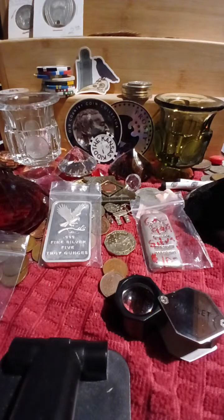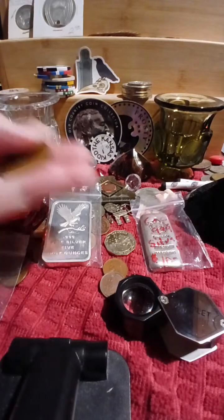Actually, I do not think I have a silver coin from Hungary. I might have a world coin. I have a bunch of different world coins from all different kinds of countries. But usually when I'm buying those kind of coins, I buy Mexican or Canadian, sometimes British, New Zealand, Australia. Like this one is Australia.